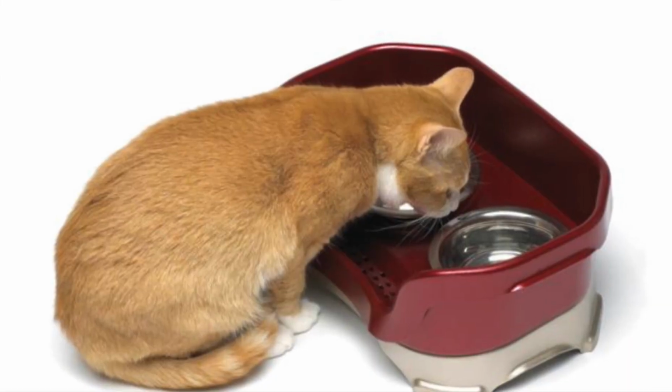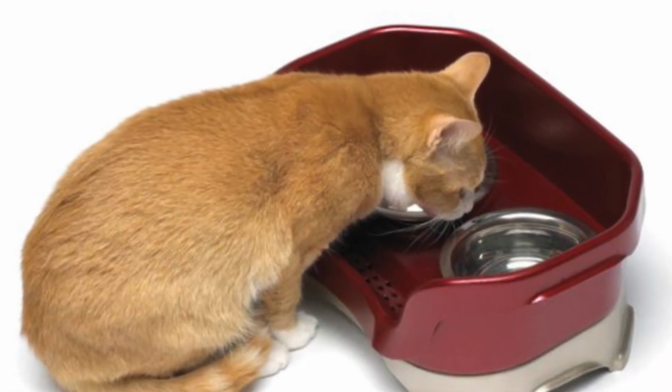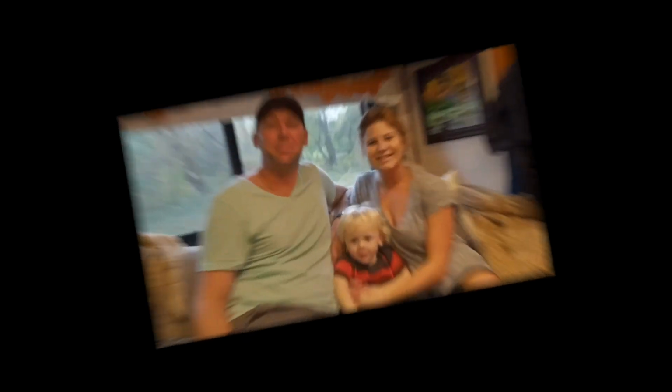They also make them in dog and cat sizes, so depending on whether or not you're a cat owner or a dog owner, you can buy the right size Neater Feeder. So if you're looking for a gift suggestion for under 30 bucks, we highly recommend the Neater Feeder dog or cat feeder.